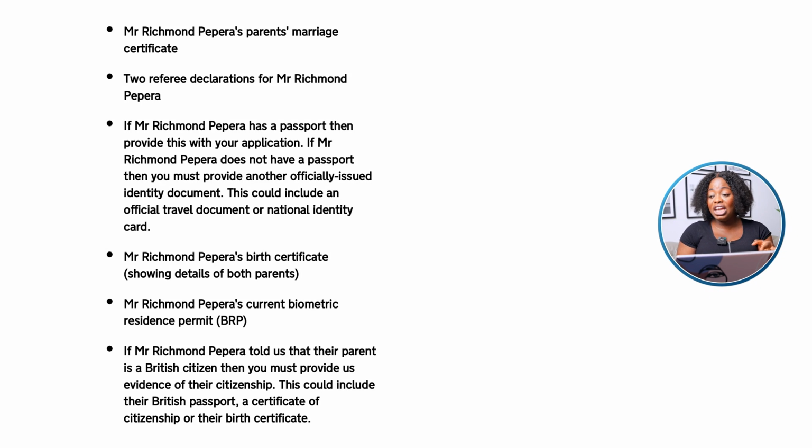Two referee declarations. So after you have filled in the referees' details in the application form, there's also a paper that the referees have to sign and date. If he has a passport, then provide this with your application, so his passport as well. If he does not have a passport, then he must provide another officially issued identity document. This could include a national ID card and so on. And then we also have to provide his birth certificate to show that he was really born in the UK, and also his current BRP.